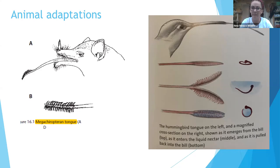So its tongue, in the picture, it looks like it can split and then come back together. So when it goes in, it could have it together and then it comes out and it splits. And so it collects it. And then when it goes into another plant, it just brushes it all off.